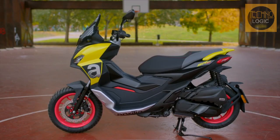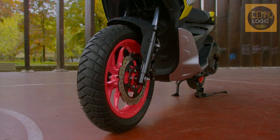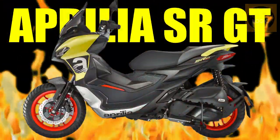Aprilia cites a minimum ground clearance figure of 175mm for the SR-GT, which it says is a segment first for the traditional compact scooter segment. Paired with lightly knobbly treaded tires, this equips the SR-GT for the uneven surfaces typical of urban environments. Pricing and availability information haven't been announced yet, but should be evident in the coming months.